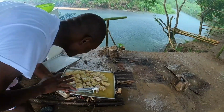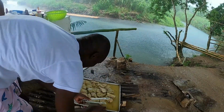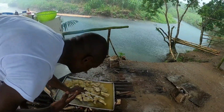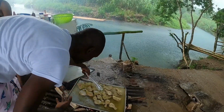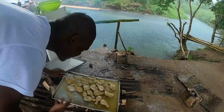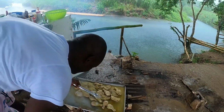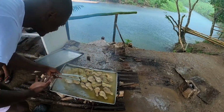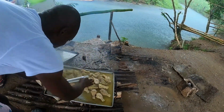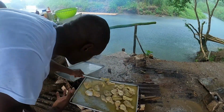People, rain is falling hard today. That's how we always come prepared, you know? We have to actually pull up the fire. Well, as you can see, pure water. Night pot today in the rain. So we actually have to flip the chicken, so we can get both sides of the chicken to cook.